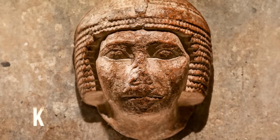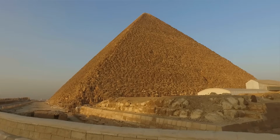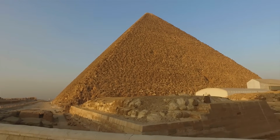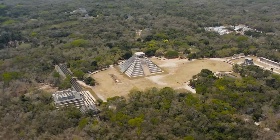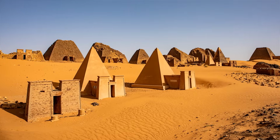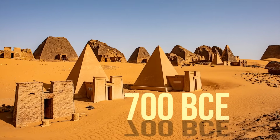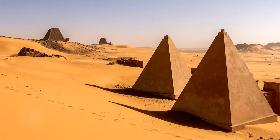It was Sneferu's son, Khufu, who built the Great Pyramid of Giza, which was the tallest human-made structure on Earth for almost 4,000 years. Latin American pyramids are similar to early Egyptian step pyramids, but they were built independently with no knowledge of each other. The pyramids in Sudan were built around 700 BCE and are tall but much narrower than those in Egypt.